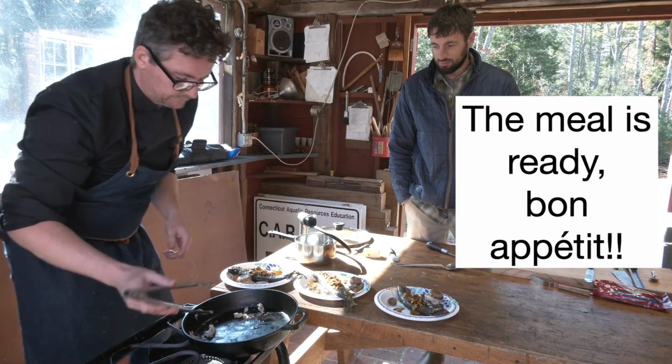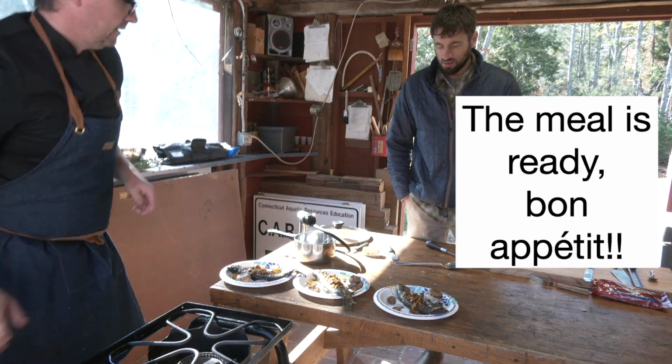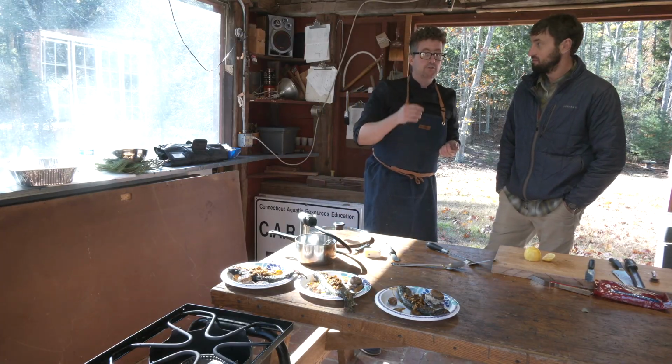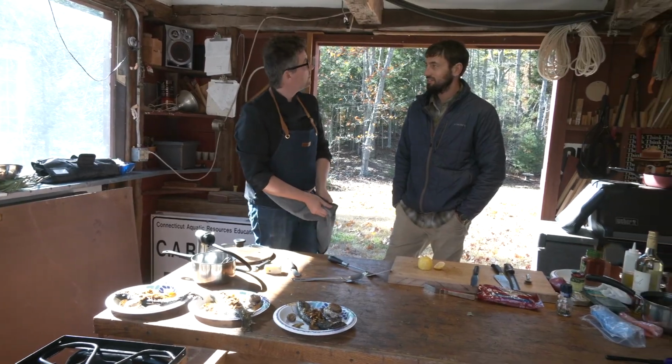Et voila. Beautiful. And that's it. That's beautiful. Paprika truite aux amandes, and it's baby potatoes and mushroom macaron.